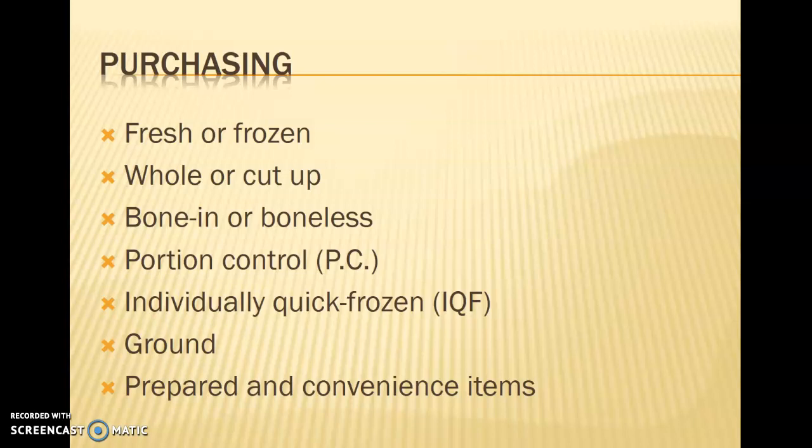Do you want them frozen or are they remaining fresh? And really, how are they packaged is important as well. Is it cryovac or is it open in a bag? Chicken juice is definitely something you don't want leaking all over your cooler. You can also buy chicken in the ground form, as well as prepared and convenience items.